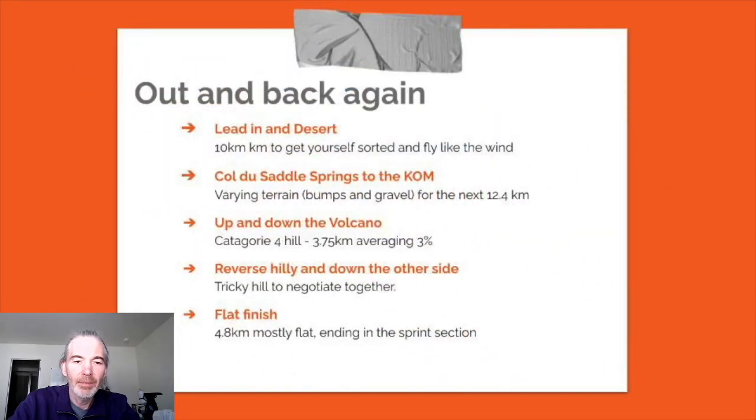And you're there. All right. So let's take a look at that again. The lead in is 10 kilometers. The Col de Saddle Springs to the KOM is another 12.4, and it's all kinds of different terrain. Just communicate, stay together, and you're good. Up and down that volcano, that's all about communication. But do remember it's draftable, so don't split up because you think you can't draft, because you can draft.